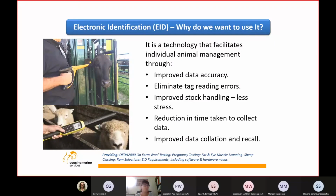So if we can collect the information easier and have it in a format that's ready for us to use, whether that's in real time or whether we're going to go away and crunch some numbers and then come back through the animals, if that process is simple, then we're more likely to use it and implement it.